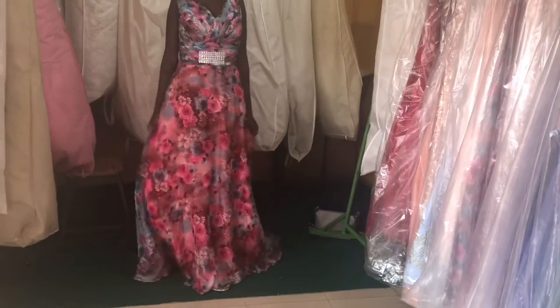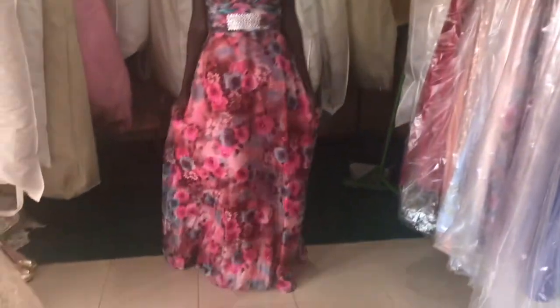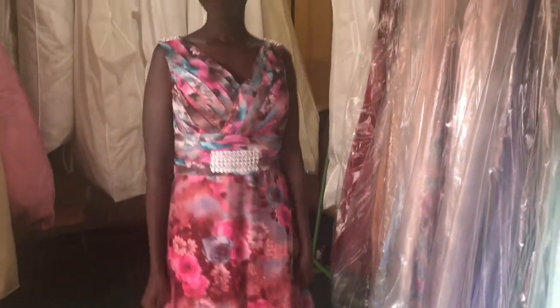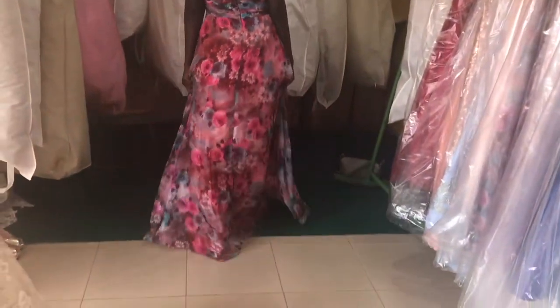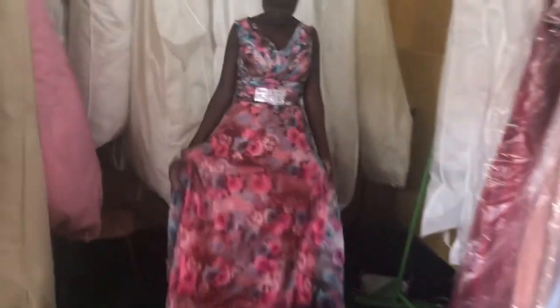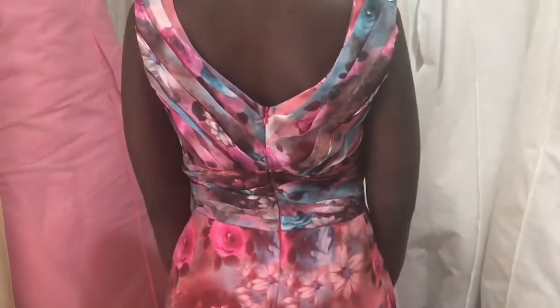So the next dress that I tried on is also a bridesmaid's dress, which is this floral maxi dress. I've actually never seen floral bridesmaid's dresses before, so I find this dress pretty unique. One of my favorite things about this dress is the ruching on the waistline and also the color, the floral pattern. I find it pretty unique as well.